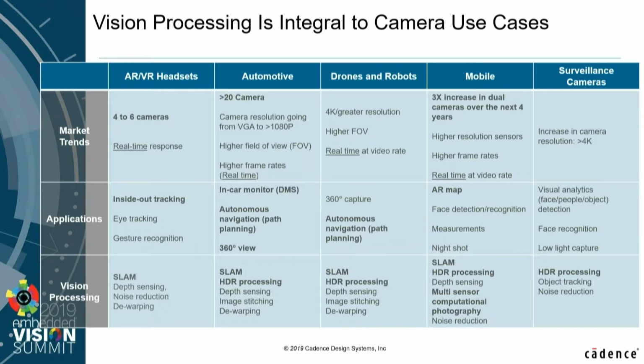You will need vision processing for a night shot. So you might do some noise reduction for that, or you might do some other processing to create a night shot. Even other things happening in the mobile market is multi-sensor computational photography, and that requires vision processing where multiple cameras are being used to take images. And then one other main thing we see is HDR, high dynamic range processing, and we all have gone through this thing where we have taken the picture, the bright light behind you, then my face becomes completely dark.